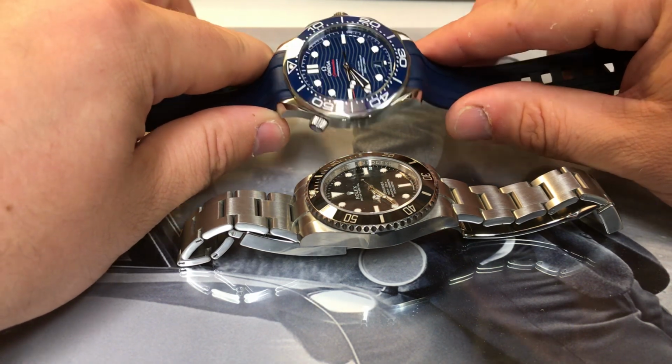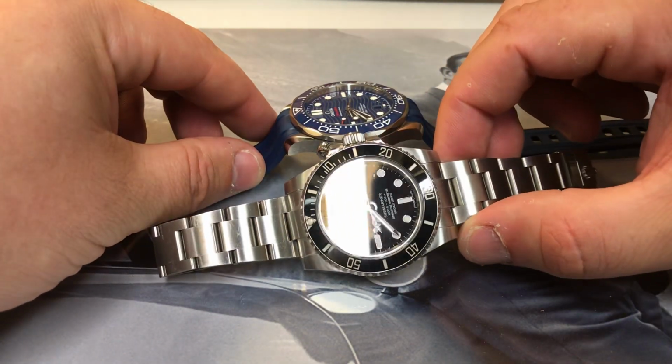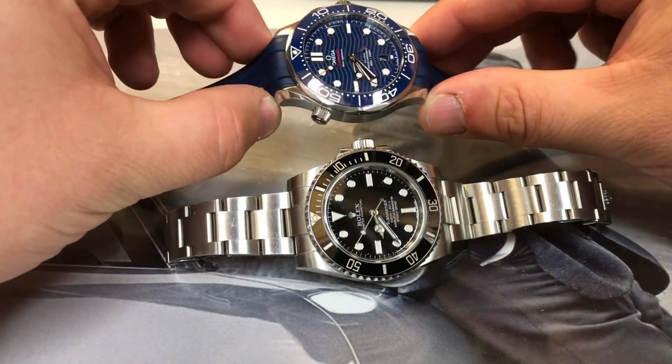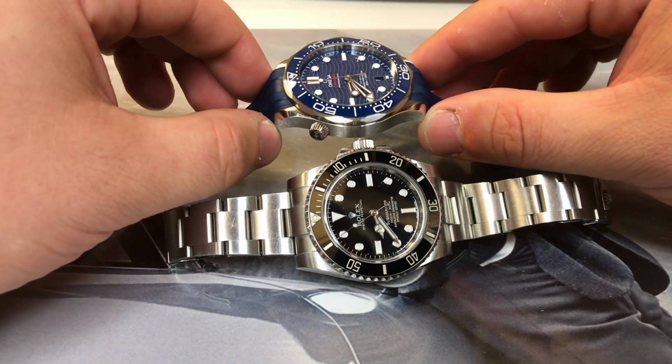Can I choose a favourite? Yes, I can. The Rolex is my favourite because I've had it longer. I have a connection with this watch and I love this watch. But if you were to go purely on spec sheet alone, the Seamaster wins. The Seamaster is the better watch.